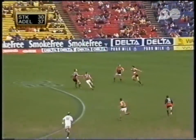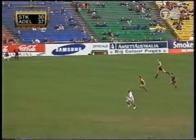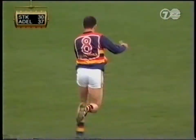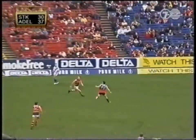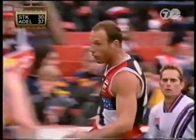Andrew Thompson, long into the half forward. Lowe's caught behind. Ben Thompson off the ground. Bounces into some space, leading the race. Bassett does very well, the fullback, on the left foot. The kick doesn't get out. Harvey directly back to Lowe.